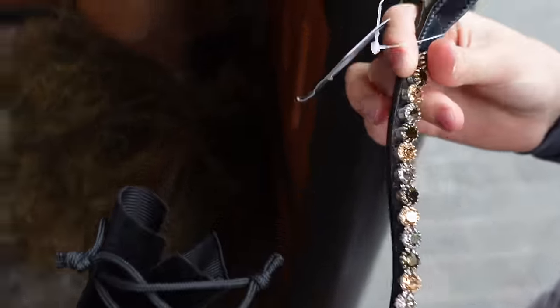Guys, I've got to show you this. Look at little Cream Cracker. Oh, hello. Look at his tiny little stable. This is what the normal stables look like. And then this is what Cream Cracker's stable looks like.